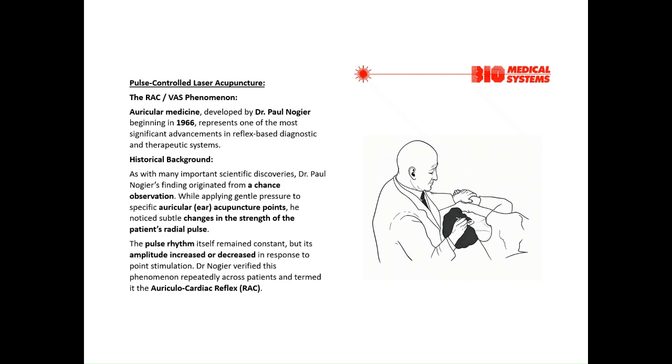Imagine finding a hidden diagnostic signal just by pressing gently on the ear and seeing the pulse change instantly. That's exactly how Dr. Paul Nogier stumbled onto one of acupuncture's game-changing discoveries in the 1960s. You're describing the auriculo-cardiac reflex, right? Nogier's observation kicked off a whole new field, auricular medicine.